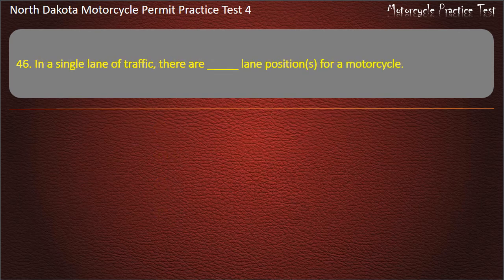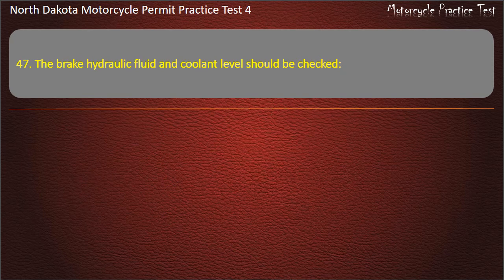Question 46. In a single lane of traffic, there are lane positions for a motorcycle. 2. 5. 3. 4. Answer. 3.